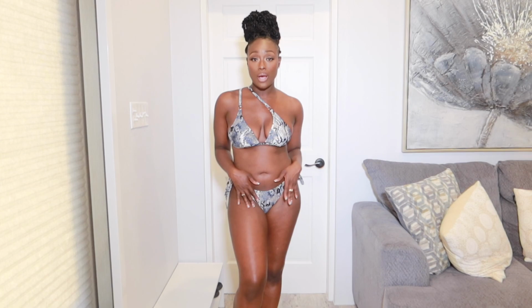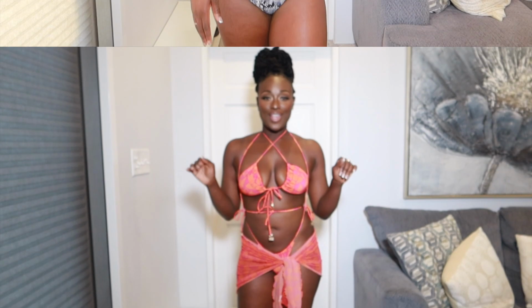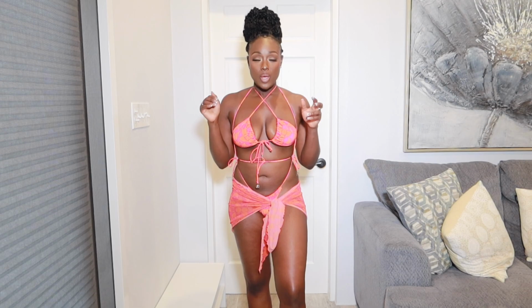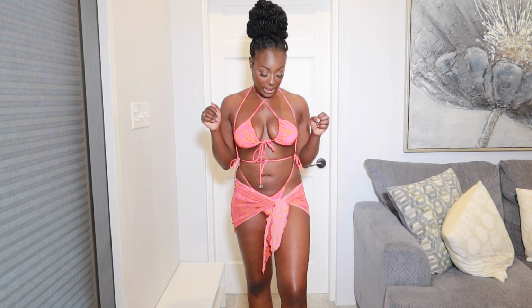Now I got one more bathing suit to show you guys. All right, so final and last piece is this beautiful bathing suit from Forever 21. Listen, when I say Forever 21 hit it out the park with this bathing suit, the pink and the orange in this bathing suit is just everything.